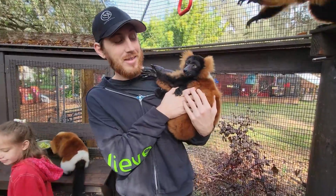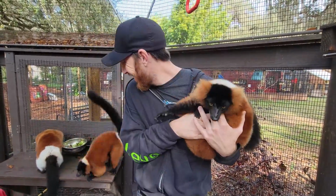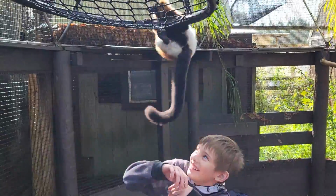Also, I know they looked really heavy, but there was a ton of fur. They're little fluff balls. They're really, really light. Even the kids could hold them with no problem at all.